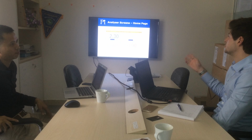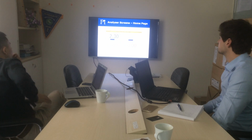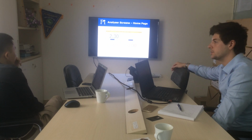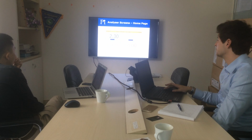But what I'm saying is this is even better because it tells you when the calibration needs to be done. And it also gives the ranges at the bottom, so you can see the free chlorine is 0 to 5. So again, it's a really good way to visually see when something needs to be done with the analyzer.